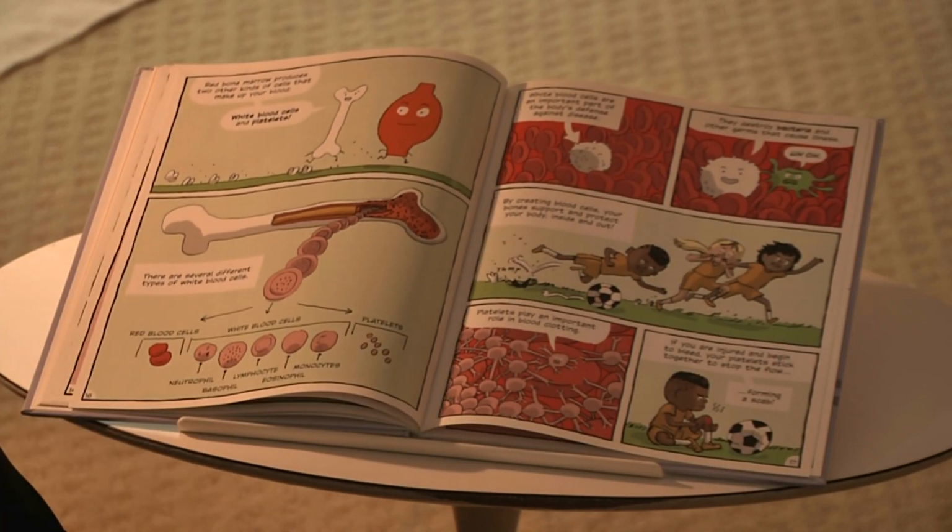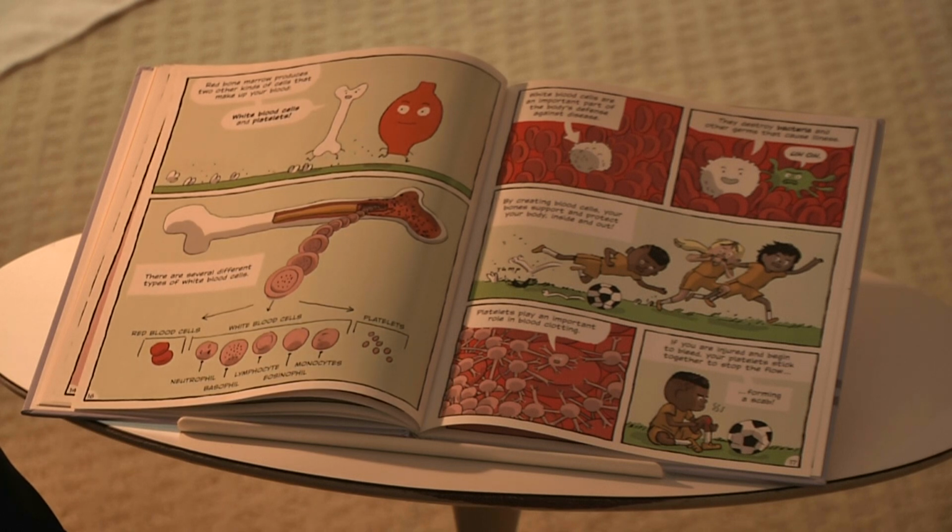Red bone marrow produces two other kinds of cells that make up your blood: white blood cells and platelets. There are several different types of white blood cells. White blood cells are an important part of the body's defense against disease. They destroy bacteria and other germs that cause illness. By creating blood cells, your bones support and protect your body inside and out.